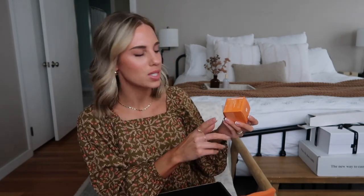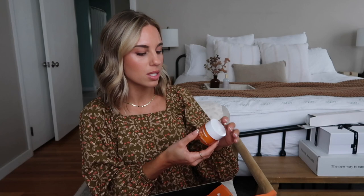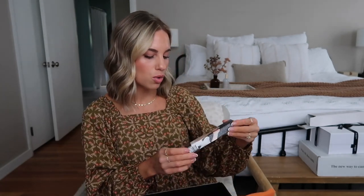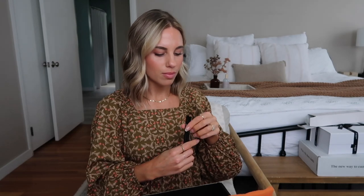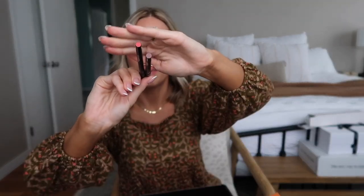The next thing in here is the Ole Henriksen, I can never say that, Sea Rush Brightening Gel Cream. Brightening gel cream, that's right up my alley. This looks lovely. It's like a jelly consistency. I'm really excited to try that. I love trying new moisturizers. And then also in here, I see this Queen Studio, I don't know what this is. Oh, a lip duo. Another lip duo. This one looks fun. It's kind of like a darker color with a poppy kind of color.